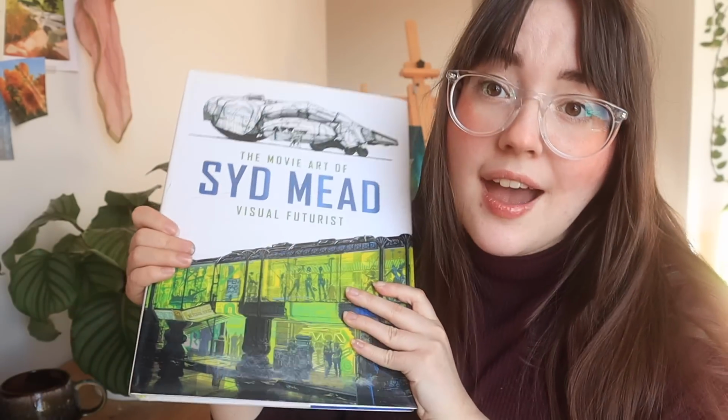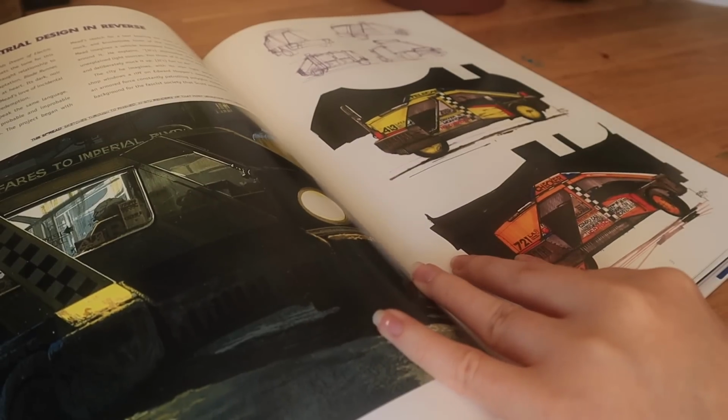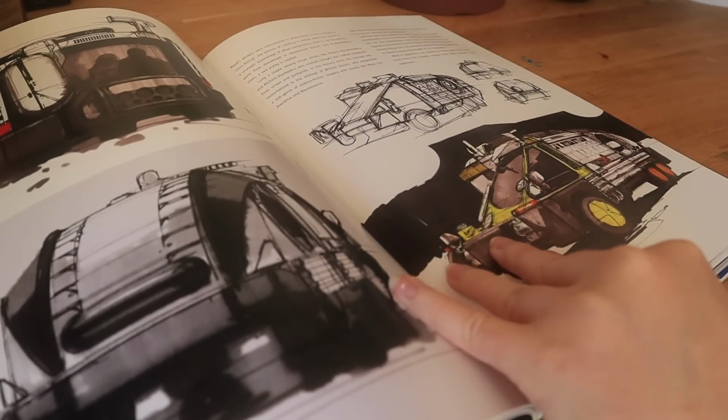This first book that I want to show you guys is called The Movie Art of Sid Mead, Visual Futurist. Sid Mead has worked on a lot of sci-fi stuff. You name a sci-fi film that's come out in the past couple of years, and Sid Mead has probably done visual development work for it. He is an amazing concept artist.